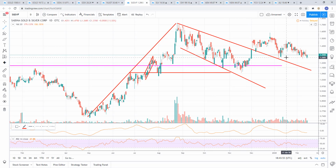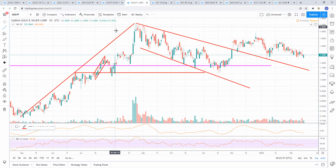So I'm up just slightly. It's at 129. But you've got this resistance line right here, and we broke above it, and we've just been back testing. So here's a back test, here's a back test right there, and it's starting to kind of roll over. Maybe it wants to do another back test.